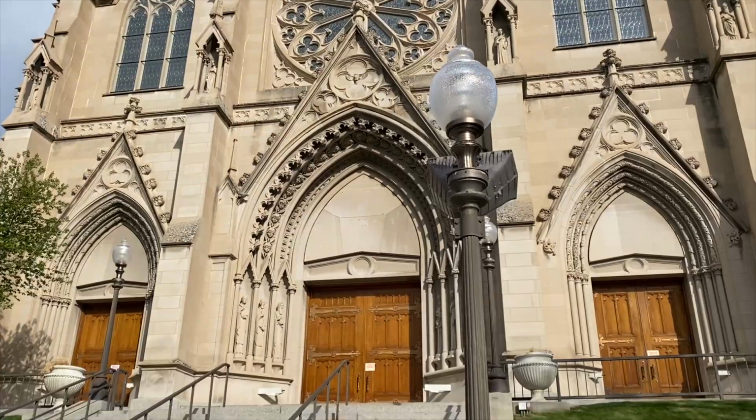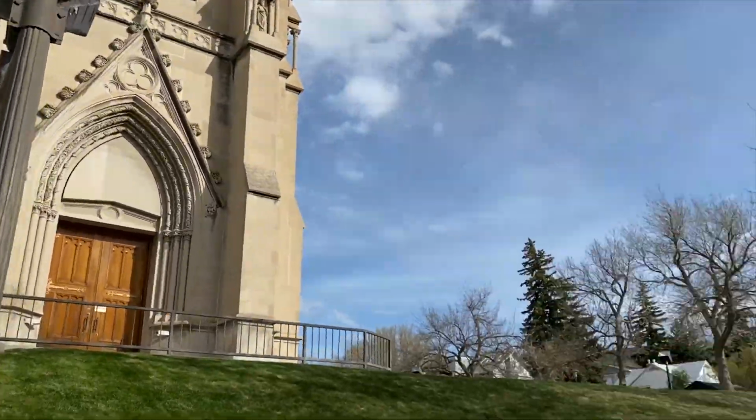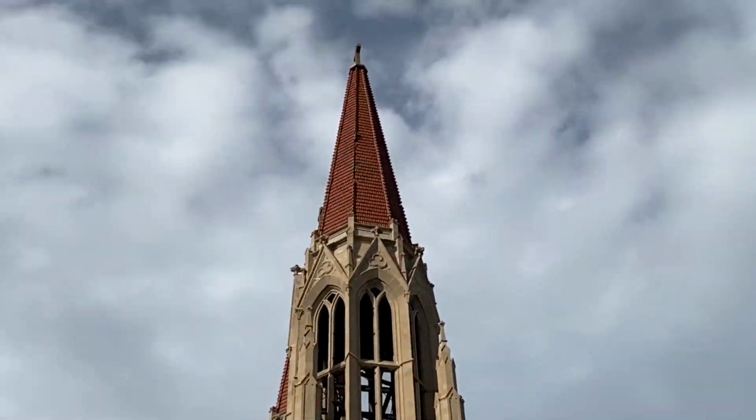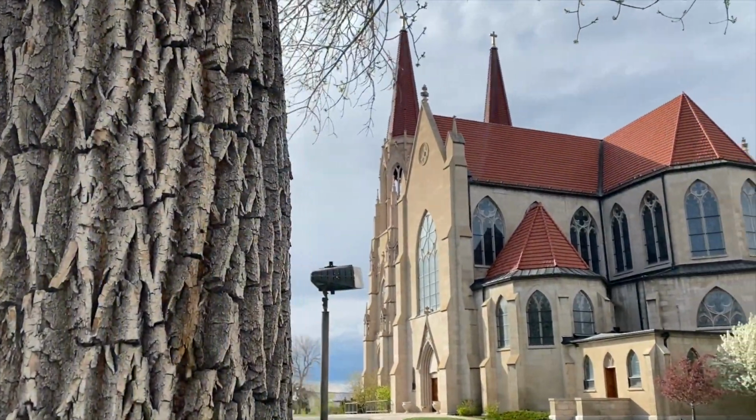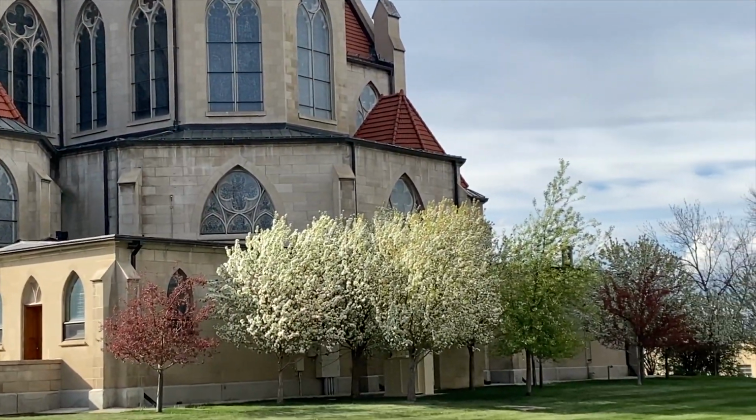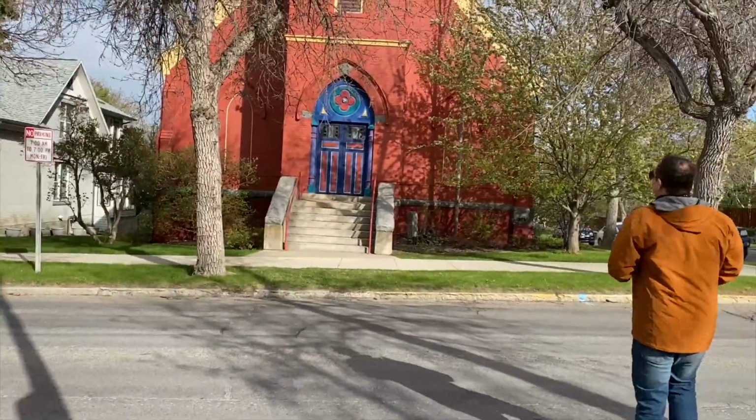Now we visit a rather unlikely sight here amongst this rugged landscape. This is Cathedral of St. Helena. This cathedral was constructed around the turn of the century and dominates the skyline, and it was patterned after churches in Austria. This cool church.